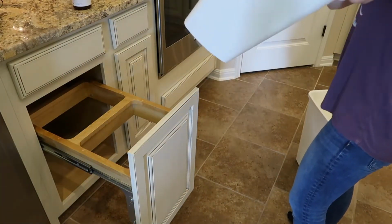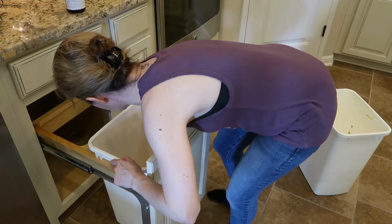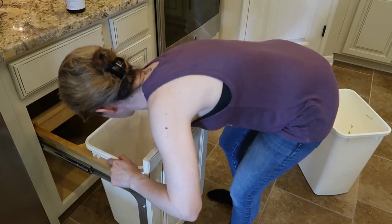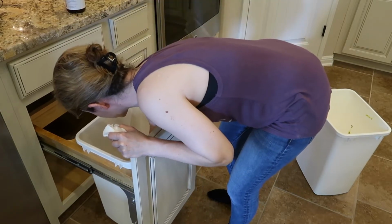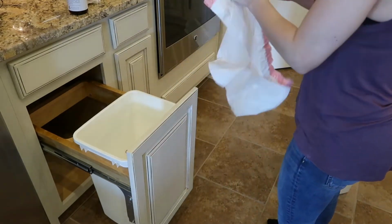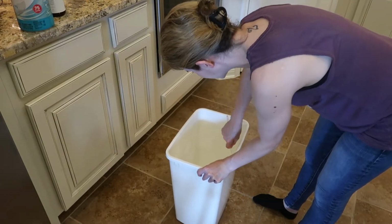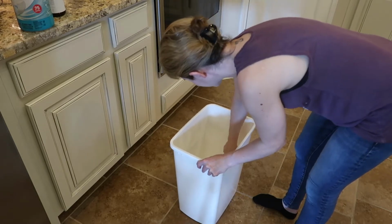So after I got the trashes out, I wanted to go ahead and just give everything a good wipe down. It had been quite a while since I had. And Justin has been taking his gum and spitting it out in the back recycling bin that doesn't have a liner. So I actually had to sit there and scrape the gum off, and it just wasn't fun.